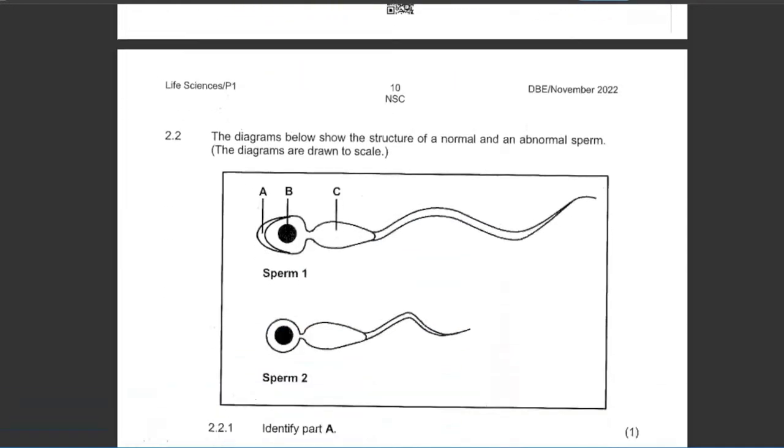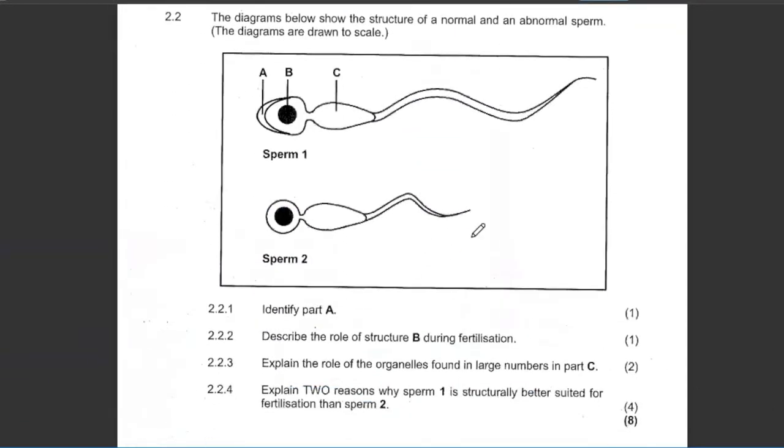Then for question 2.2, what is A? A is the acrosome, B is the nucleus, C is the middle piece, which is basically mitochondria. But now this one has no acrosome, so it becomes abnormal. Two, the tail is too short. It's supposed to be long so that it provides enough propulsion force.